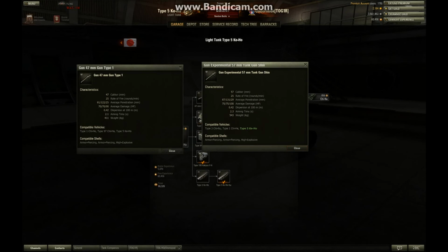So there is an argument for, say, sticking with this 47mm Type 1 gun, because you've got a better aiming time, and since you haven't got armor, you really don't want to stay out in front of your opponents for very long. You want to be as quick as possible. Go, pop out, shoot, pop back. And the quicker aiming time allows you to do that a little bit better, or pop over a hill and pop back. But you're sacrificing 6mm of penetration and 5 hit points damage. It's not a lot, but you know, it's up to you which one you pick.